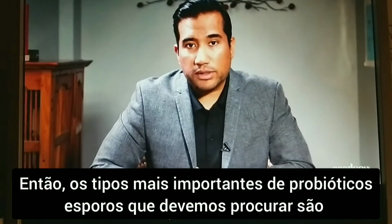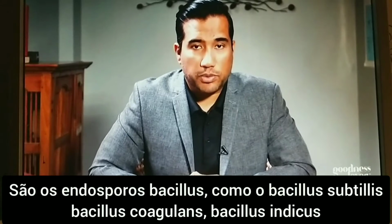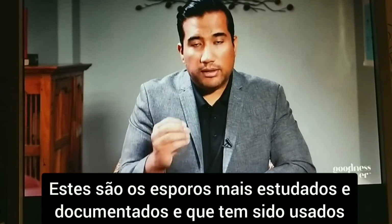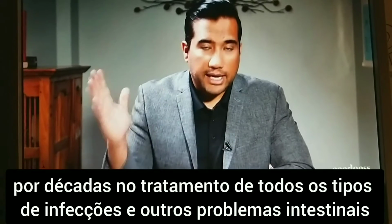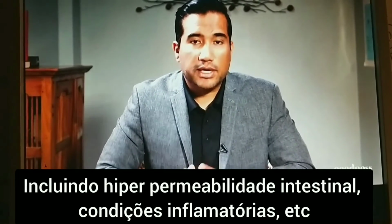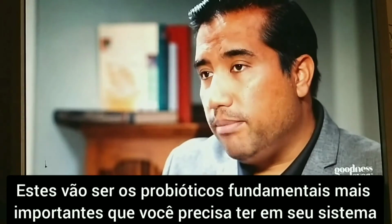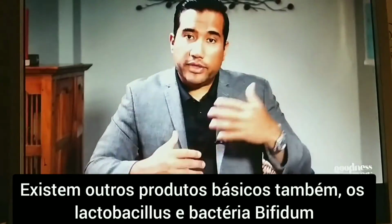The most important types of spore-based probiotics you should be looking for are Bacillus endospores. Bacillus subtilis, Bacillus coagulans, Bacillus indicus: these are the most well-studied and well-documented spores that have been used for decades in the treatment of all kinds of gut infections and gut issues, including leaky gut and inflammatory conditions. Those are the most important foundational probiotics that you need to get into your system. There are others as well.